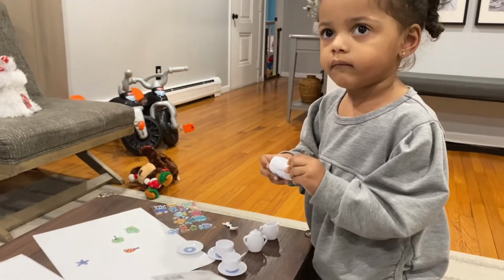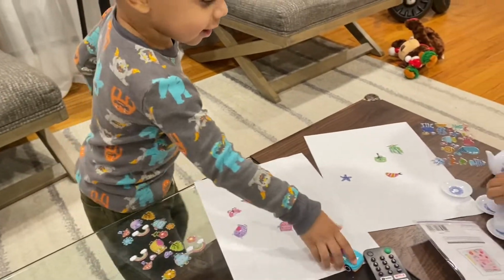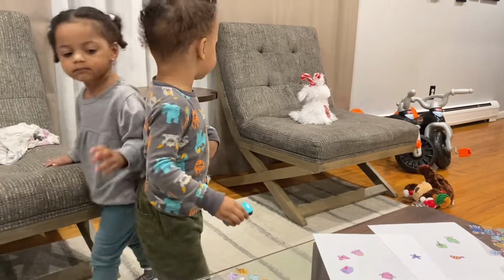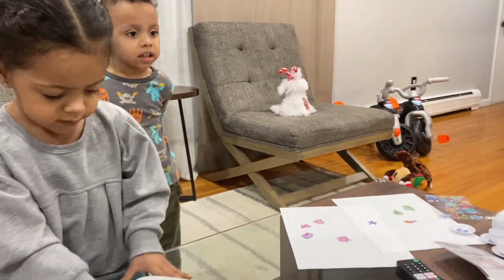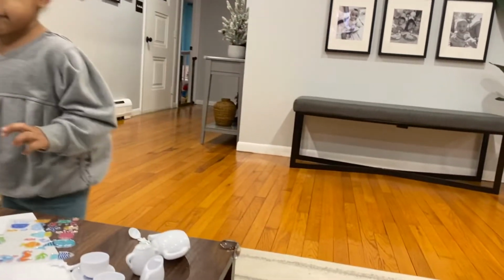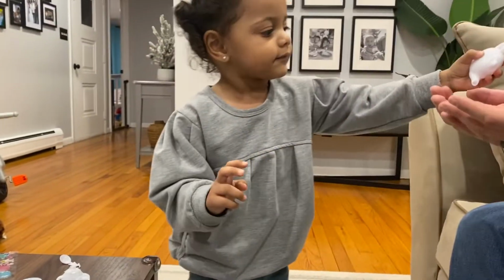You have a tea set from the birthday party. You have a car. Let me see your car, Mason. Good job. And you have stickers. Say happy birthday, Lily. Happy birthday, Lily. Yeah. A car. Make Daddy some tea, Zoe. Give Daddy some tea. Thank you.